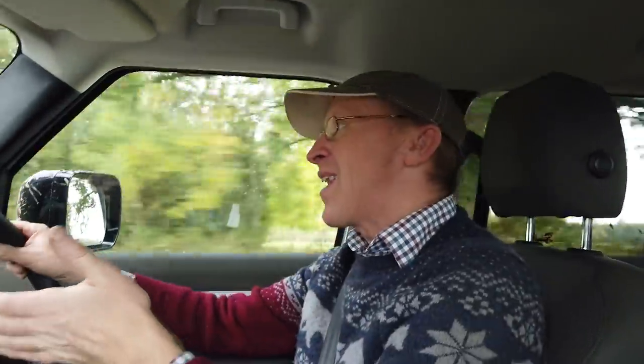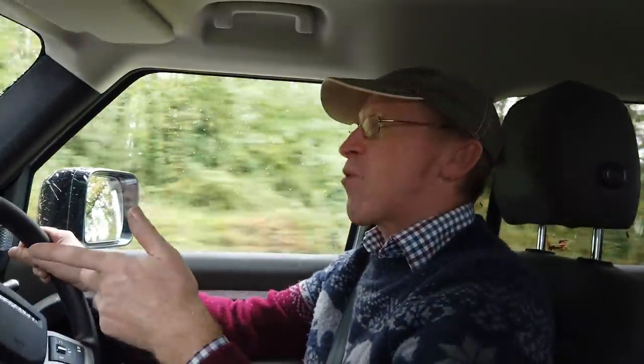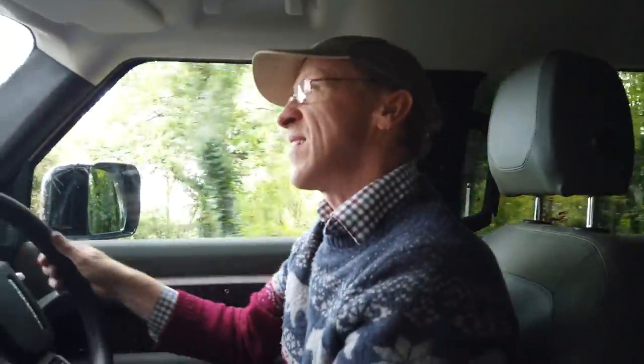I think we paid £700 for the Terrain Response 2. And we only had to get towed out once a day, and that was, to be honest, bad driving. That's when I got it stuck sideways between two ruts. So I think we've done better today.